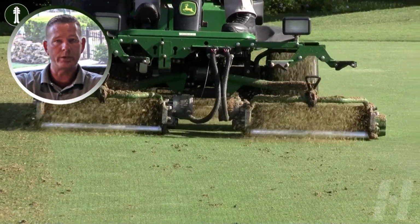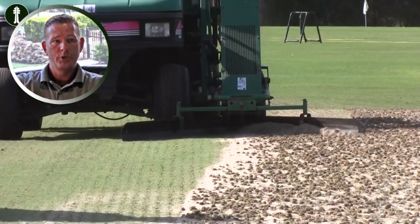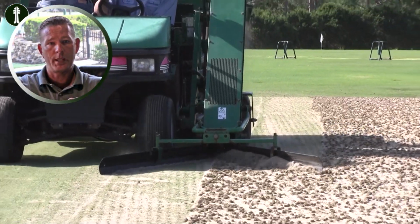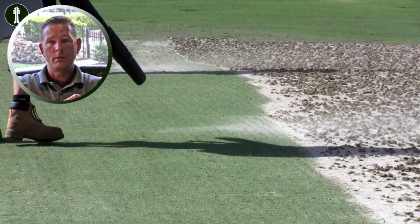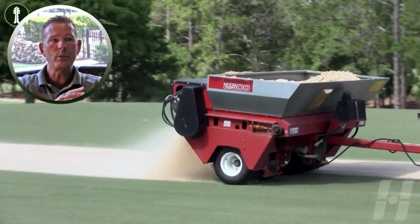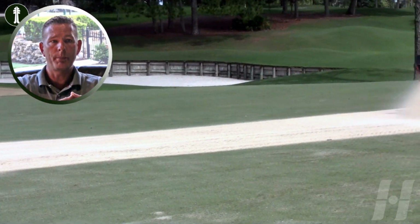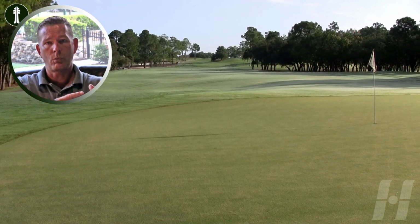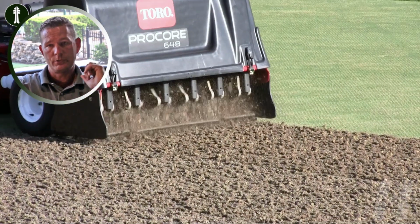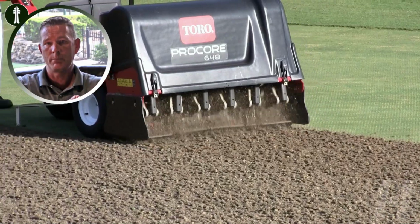Before we ever aerify any greens, we double and sometimes triple verticut our greens to get the thatch out. Then we pull the cores with our core harvester, and then we top dress, roll, brush it in. We want to be playable 2 weeks after we aerify any of the golf courses, especially on the greens. As soon as our walk aerifiers get off, our 648s, we put them straight on the tees. We straight do our tees at a 1.5 inch setting, 4 inches deep.